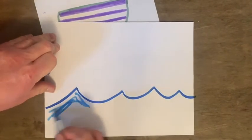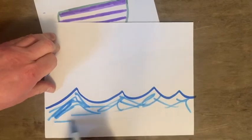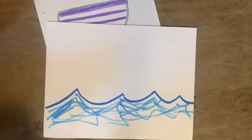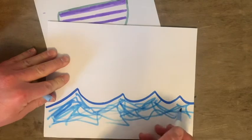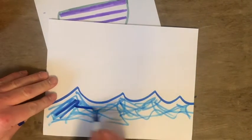I can put some blue in there. It's okay to have some white. Look at that. It's starting to look like waves. Look at all that movement. Wow, I'm gonna take another color blue and I'm gonna do the same thing. Oh, yes! And then take my other color blue, I'm gonna do the same thing.